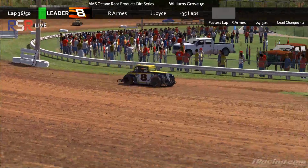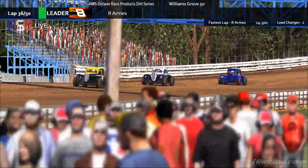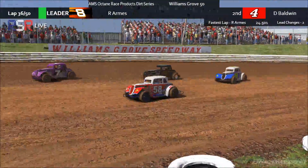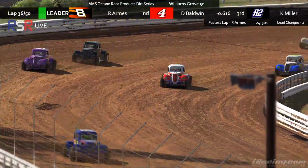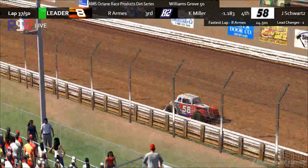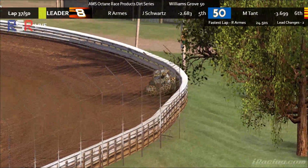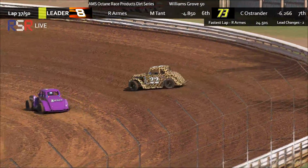Randy Arms, Dalton Baldwin. Kenneth Miller made a pass on Thomas Conheady. Jonathan Schwartz is up to 5th. Jonathan Schwartz to the inside of Thomas Conheady as Conheady goes high. It looks like he gets almost into the wall. Ooh, that's not good. Caution is out. Oh, Stuart Joyce. He went flying in the air. Holy cow.